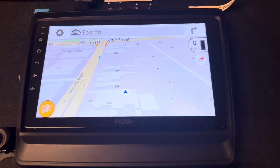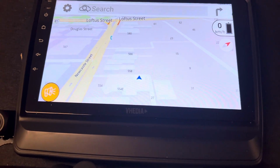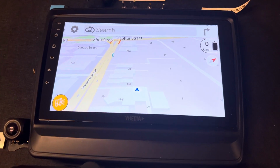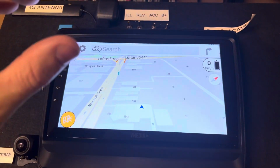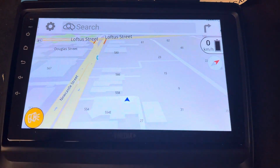So we're talking maps today. I guess people call these sat nav or GPS. Basically, our unit can take different map programs, and it has a GPS, so it can be a sat nav, yes.